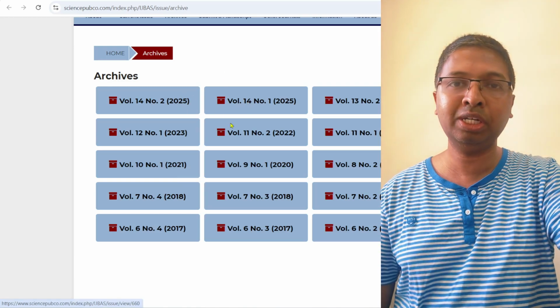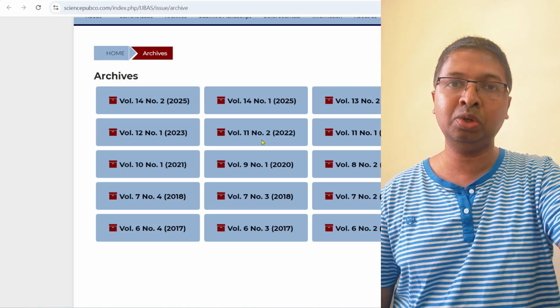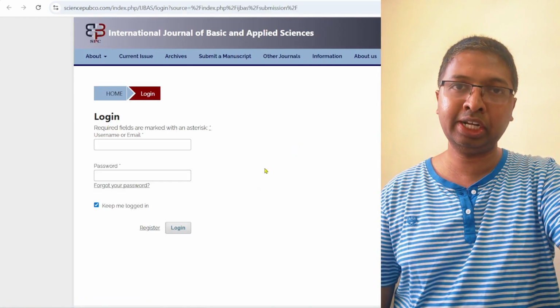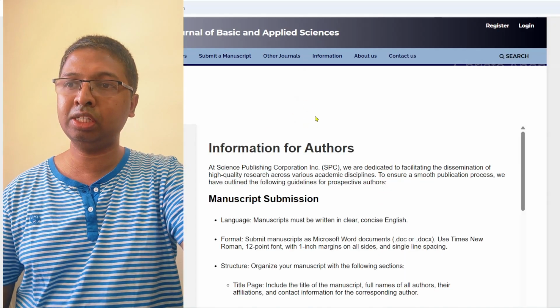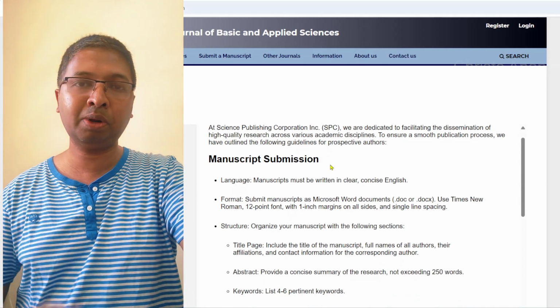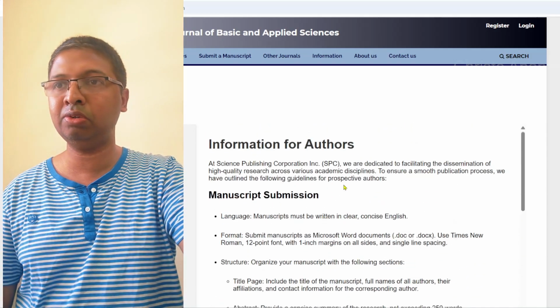We find too many articles, and we believe that maybe an additional issue will be published in this particular year. As I mentioned, you have to create an account, then log in and submit your paper. So this is the information for authors for Science Publishing Corporation INC. Probably the same guidelines you saw with the journal, the same thing you will find over here.